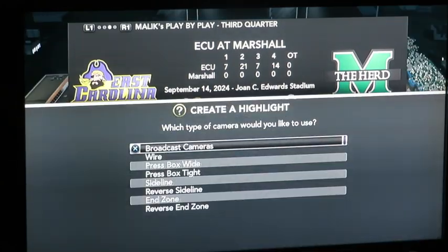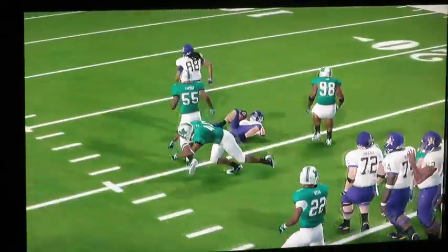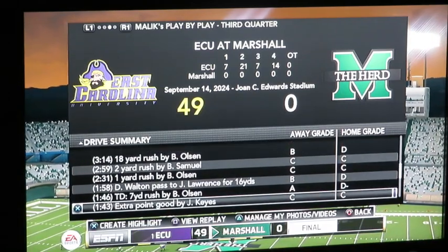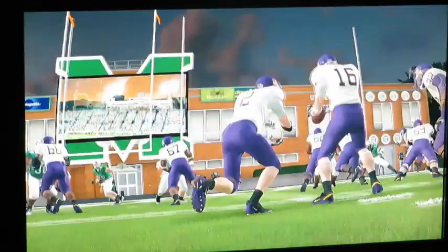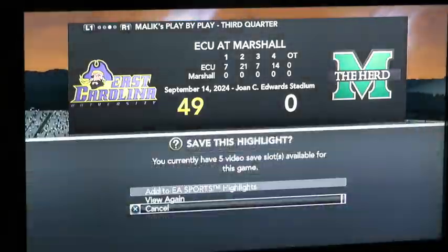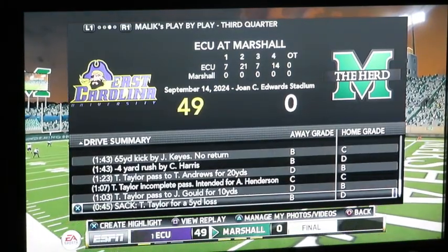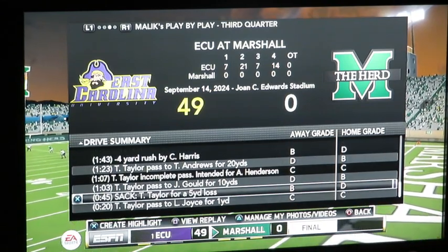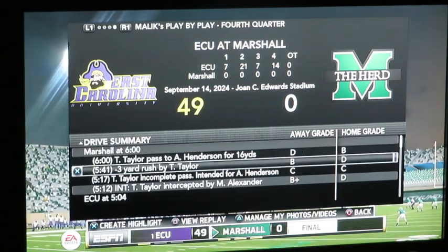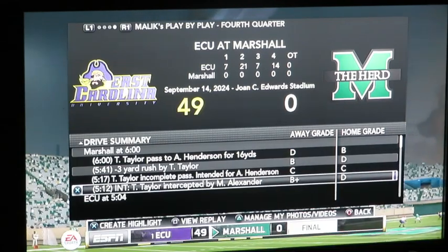by ECU. Let's take a look at this 18-yard run by Bruce the Deuce Olsen. The running game was very good in this game for ECU this afternoon. And then a 7-yard run by Deuce for the touchdown. That will be the only score of the third quarter. 35-0 ECU.